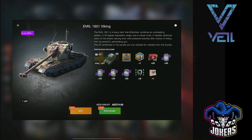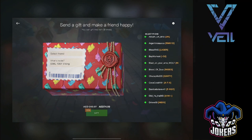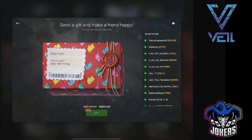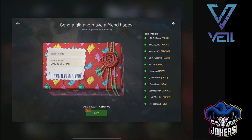There's another catch as well. If I press the gift button like this, you see it says send a gift and make a friend happy. However, you've got to find your friend. Luckily for me, you're number 5 in the list at the moment. It is not sorted by popularity, but probably because you're online now. I can just click, and it's interesting, I can give this item 3 times.